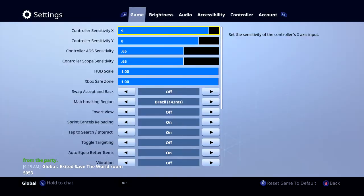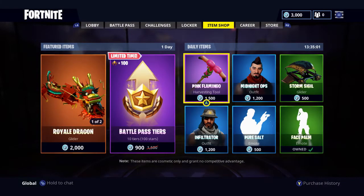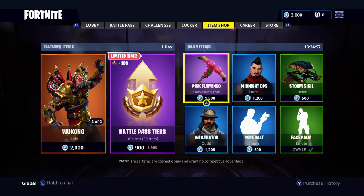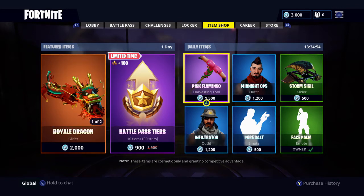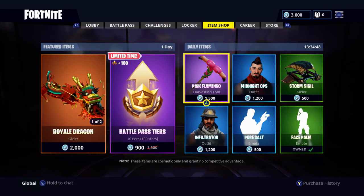If you haven't bought it in the last 30 days, you can't refund it, but if it's been bought within the first 30 days of receiving it, you could totally sell it back. So this gives you an opportunity, if you bought anything in the last month, to refund anything you didn't enjoy. You can get those V-Bucks back and spend them on one of the new cosmetics coming out.